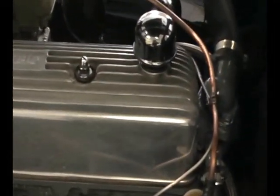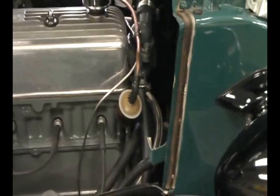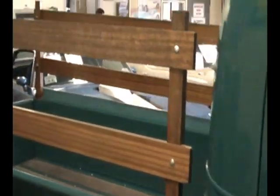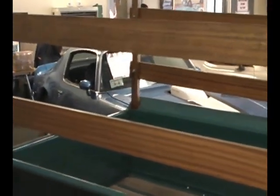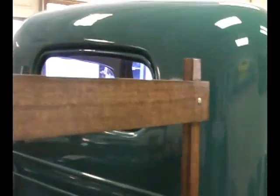Upgraded with the Offenhauser finned aluminum valve cover there. Purrs like a kitty cat. Drives like a 1938 truck would drive. And this is looking for a nice new home. We're finishing up some minor restorations. We're just refreshing it, getting it ready to go to the shows again. No rust on a vehicle of this caliber.